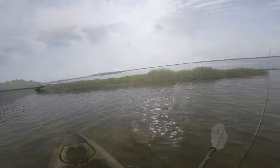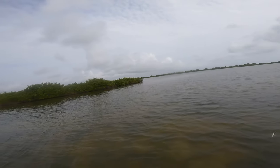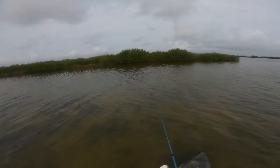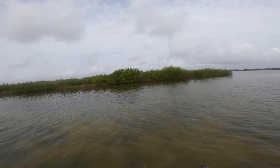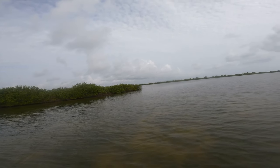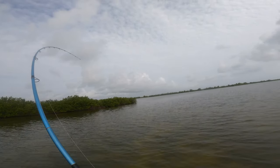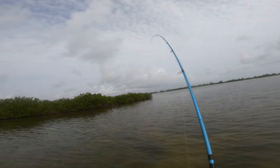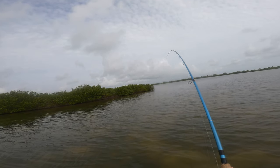That's cool. Now this fish right here was a really nice surprise. I broke off one of these on a recent trip a few weeks back, and that prompted me to tie on 30 pound monofilament leader, and I'm so glad that I did because I was able to land this really nice fish. Oh my gosh. Wow. Is that a trout or snook? Oh my gosh, what is that? I don't know, but I have 30 pound on this time.